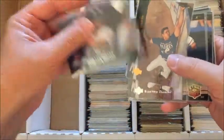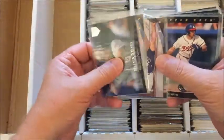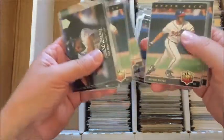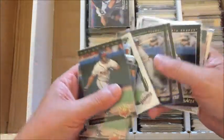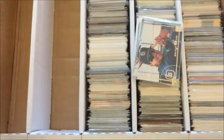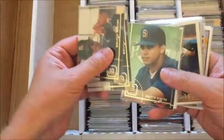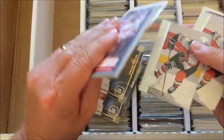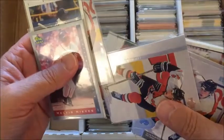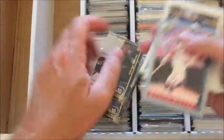And this last group of cards here, Melvin Nieves. These are nice and easy to go through if they're in the regular sleeve. More Melvin Nieves. Not much there. Melvin Nieves. Oh, nothing.